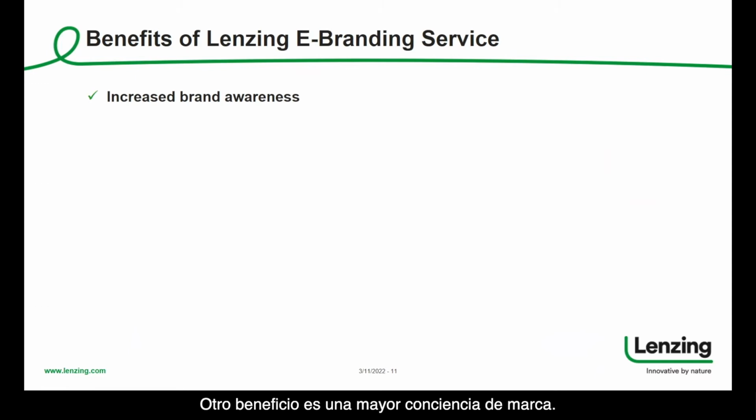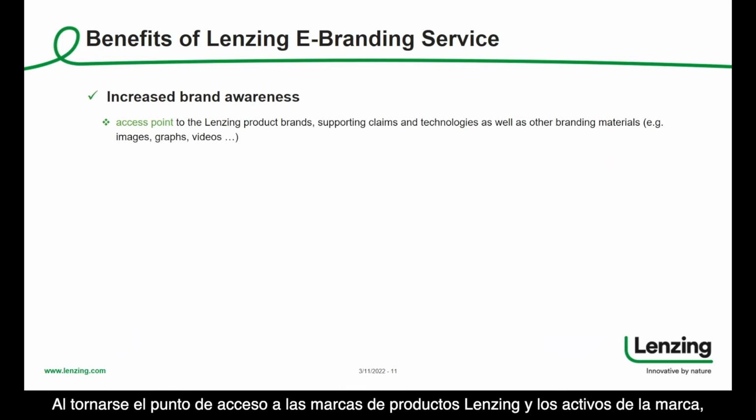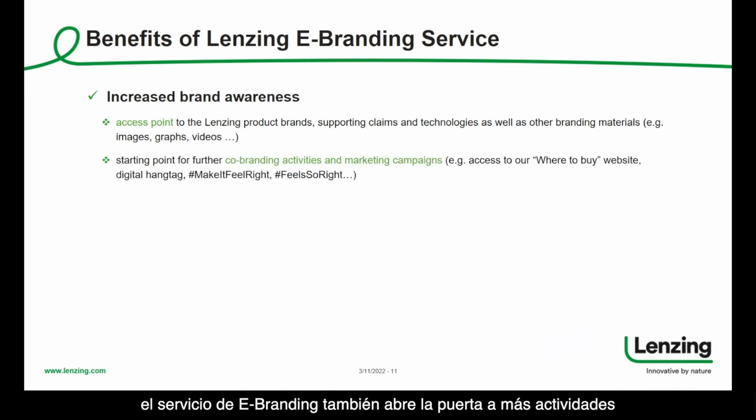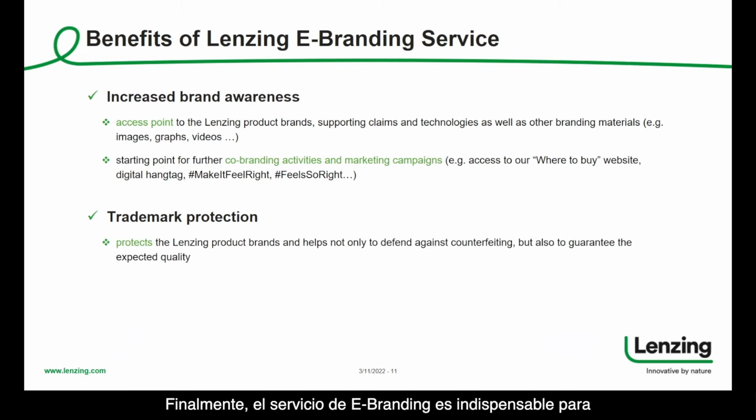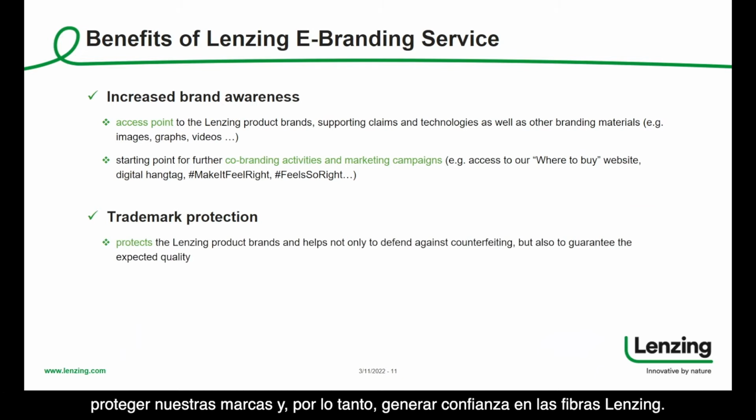A further benefit lies in increased brand awareness. Being the access point to the Lenzing product brands and brand assets, E-Branding Service is also the door opener for further co-branding activities and joint marketing campaigns, which will be a win-win situation for both of us. And finally, E-Branding Service is indispensable for protecting our brands and thereby building trust in Lenzing brands.